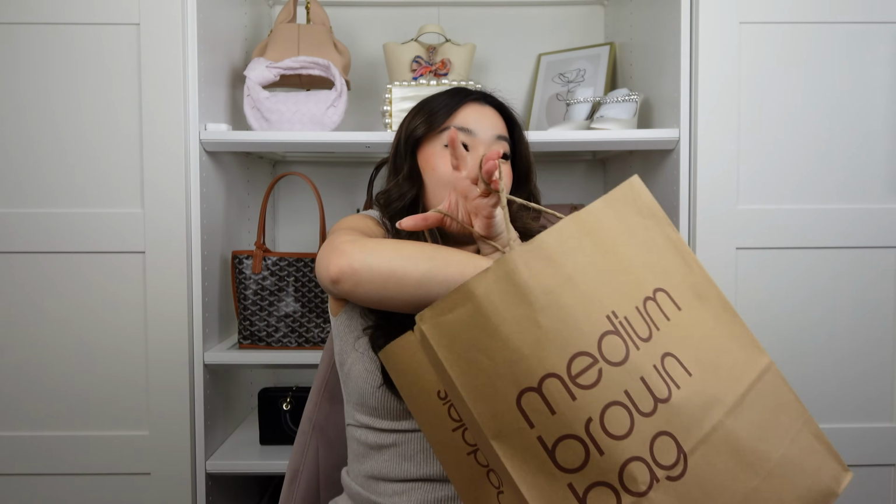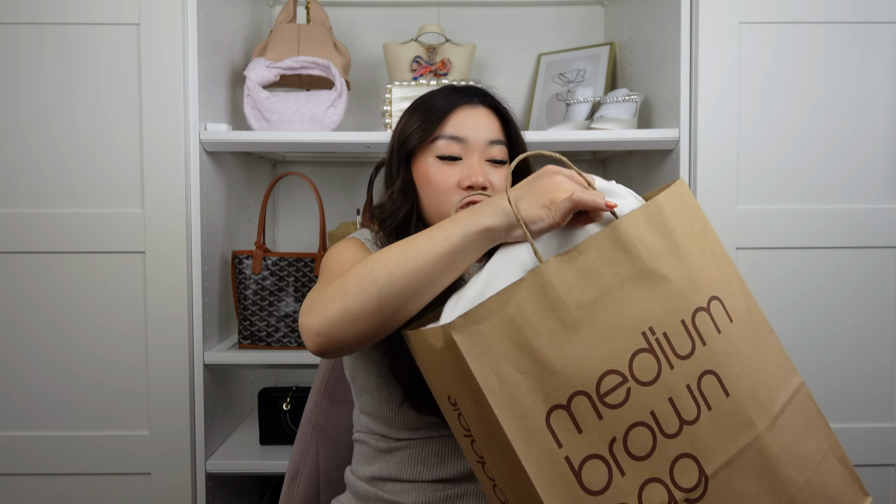However, before I left for Italy, I did pick up a bag at Bloomingdale's, and I'm actually really glad that I got this. If you've been following me on TikTok or Instagram, this bag could be no surprise to you. I actually got this right before the Bottega price increase.